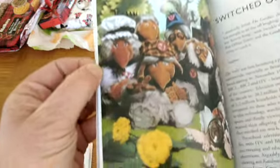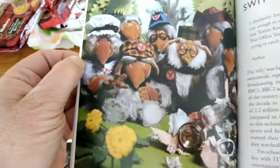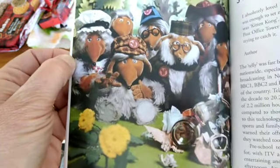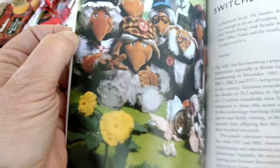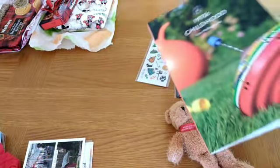Oh my wombles. The wombles of Wimbledon common are we. My brother had a womble, and you pulled its cord out and it sang. Oh my days.